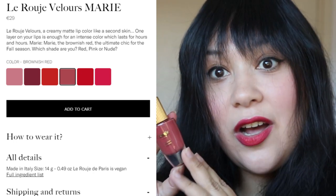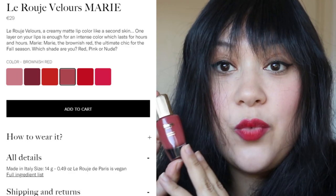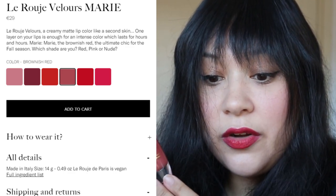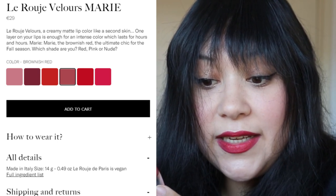I have about 6 colors currently, and the color that I chose was Marie, which is described as a brownish red. The description of the velour goes as follows. The Rouge Velours, a creamy matte lip color like a second skin.